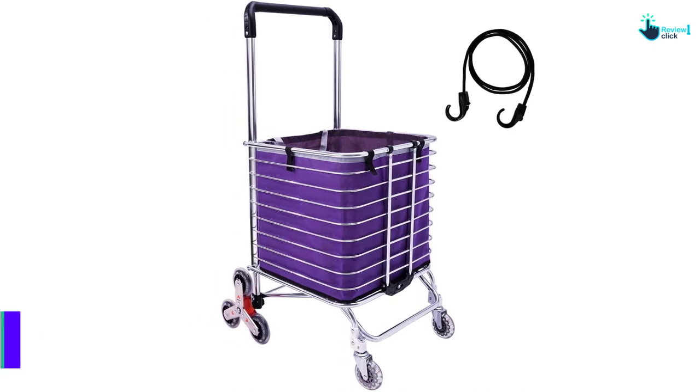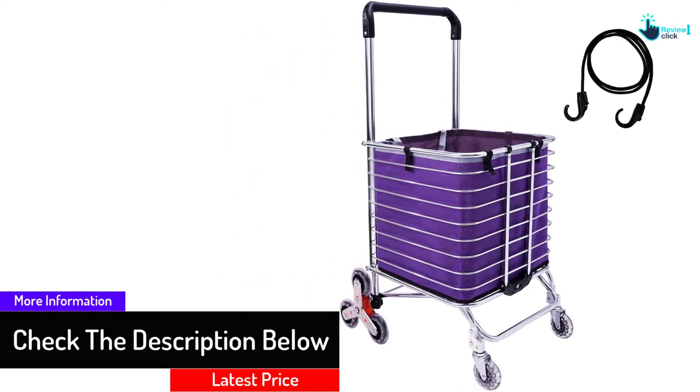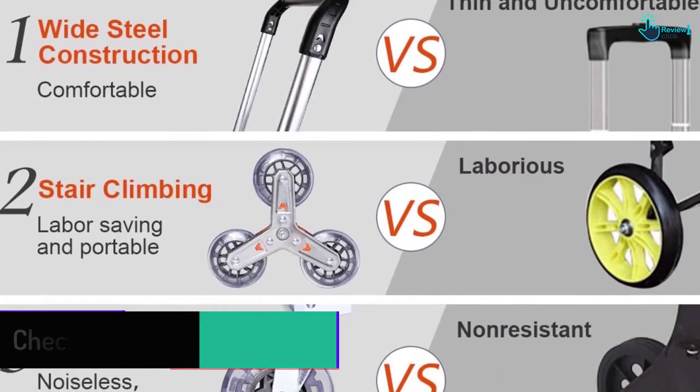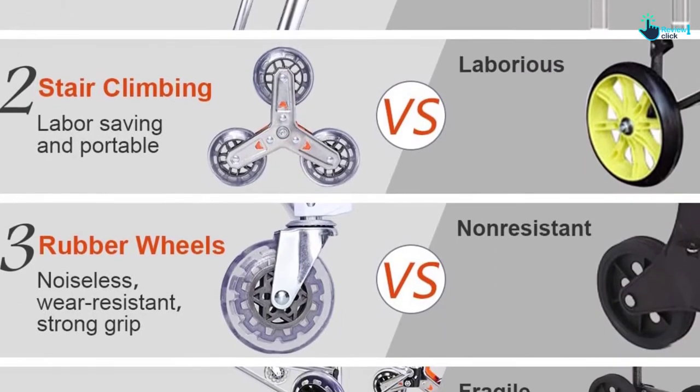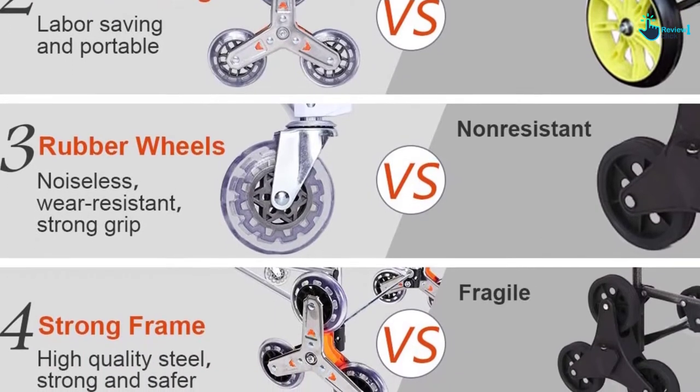Additionally, this includes an adjustable handle that eliminates the need to bend. The product is also easy to assemble and comes with detailed instructions. Furthermore, this is very durable and comes with a weight capacity of 110 pounds. It will easily fit in the trunk of your car and includes a shopping bag and bungee cord.